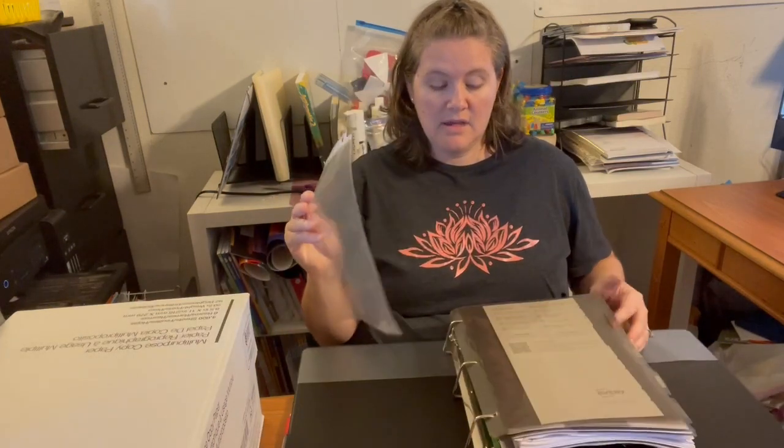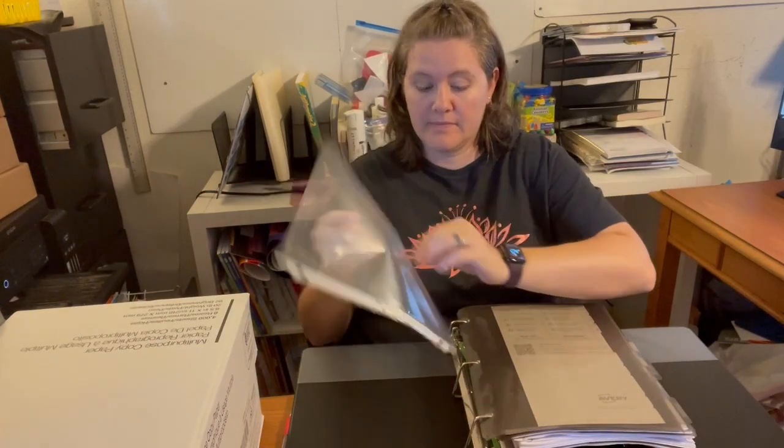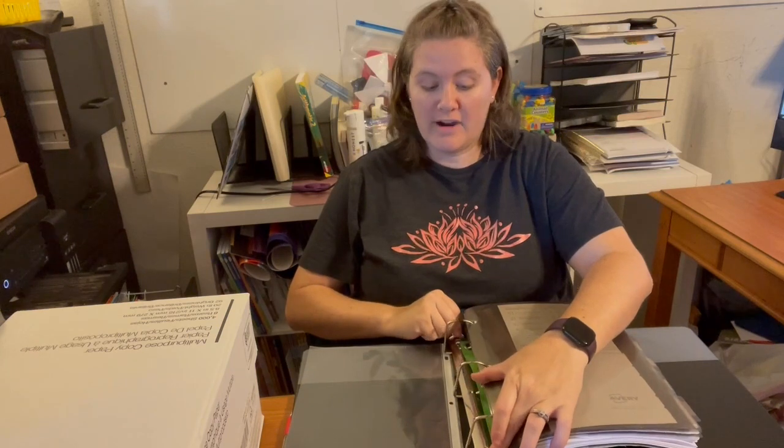Oh, so I have to print out our contacts. I told you that I already made that list of contacts on a document, so I need to print that out and put that in here. I also made a list of our passwords in case we get locked out. And I also am going to include this sheet protector for all of our receipts.